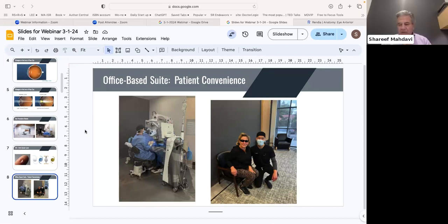Dr. Ling, I think these photos on the screen are from a patient you treated this morning, correct? This morning, yeah. I took a photo with this patient here who had bilateral lens replacement. She did great. She had a little bit of cataract as well, and that was taken care of. So I look forward to seeing her tomorrow.